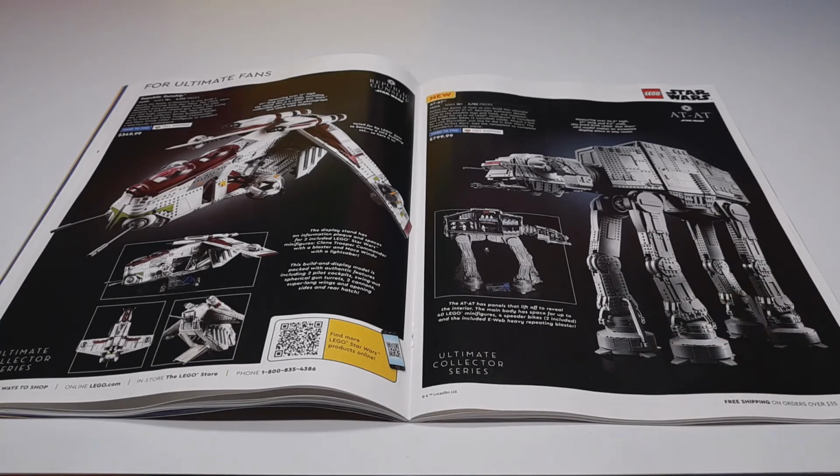The AT-AT tied to be the most expensive Lego set of all time, along with the Millennium Falcon. But I think it looks pretty good. I don't really, it's very big. It definitely looks nice, but I don't know if it needs to be that big.